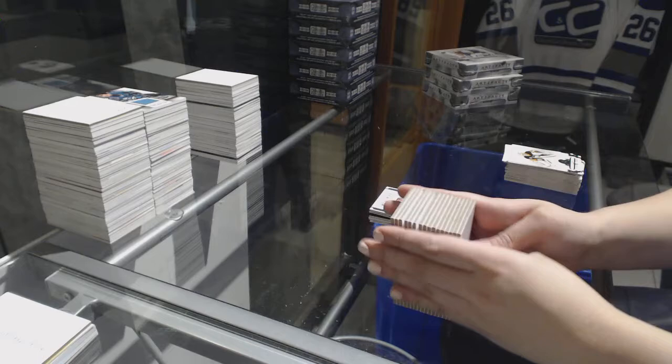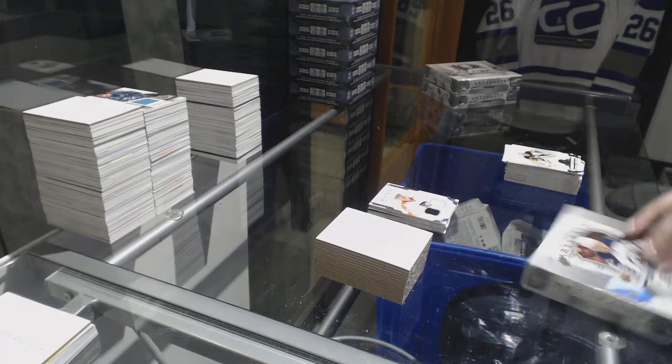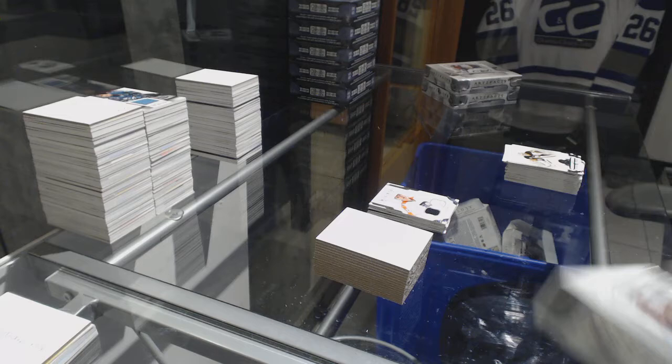Let's keep going. Box 3. This box is going to be good because I had trouble opening it. It doesn't want to be opened.